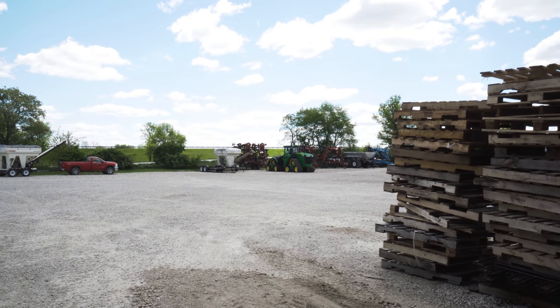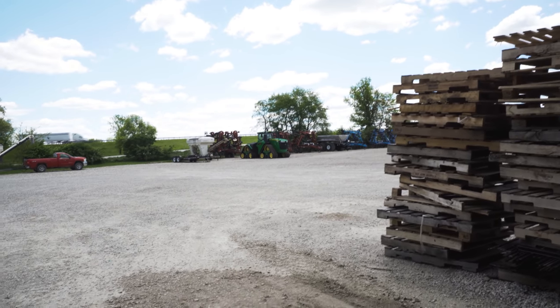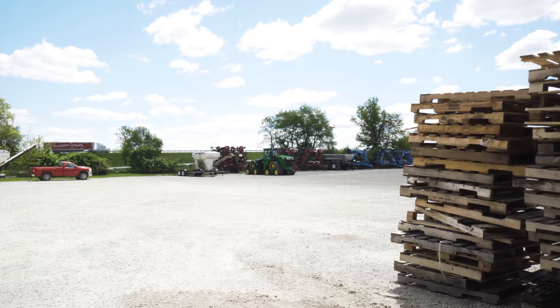Corn's $7 a bushel, beans are $16 a bushel, and my birthday's in 3 days. That'd be a pretty nice birthday present, even though I never drive the four-wheel drive tractors. That'd look pretty good on a grain cart. Wishful thinking, not gonna happen.